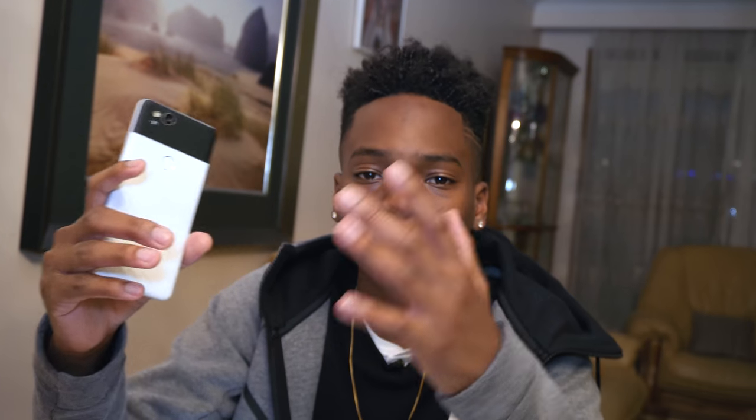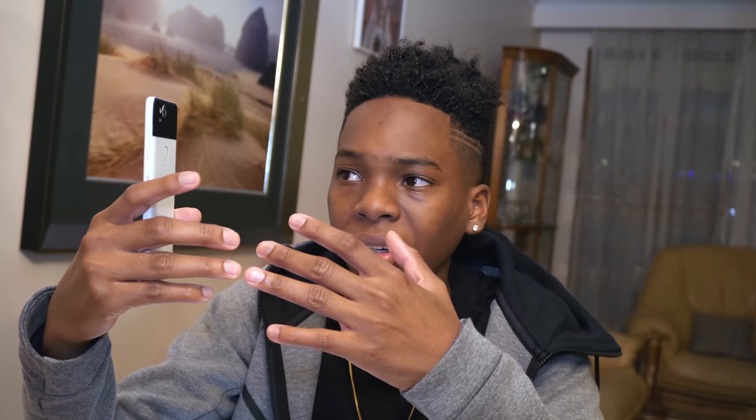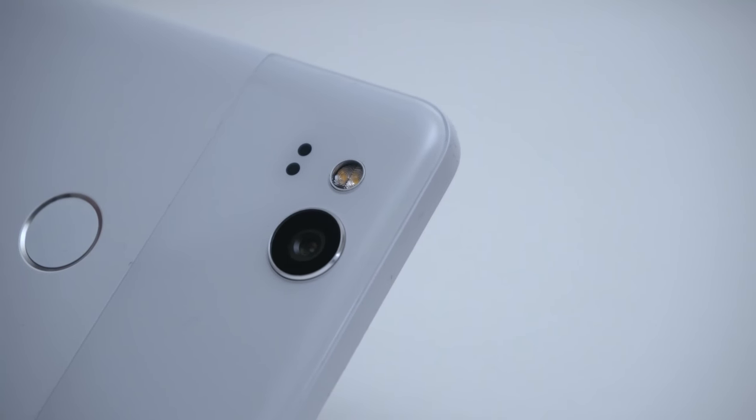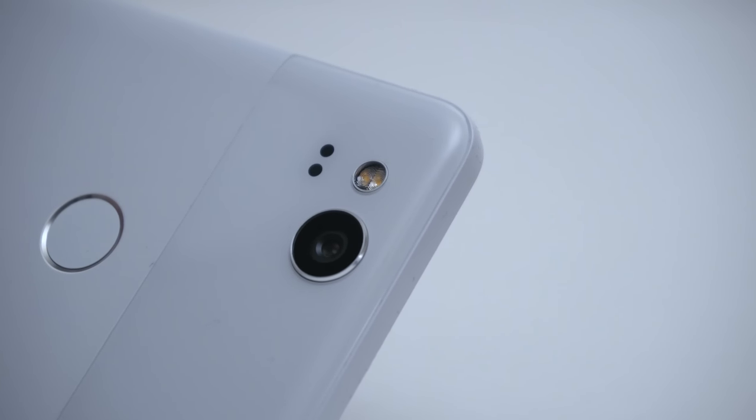But don't think the Google Pixel 2 doesn't have some tricks up its sleeve as well. You might look at the Google Pixel 2 camera and think, how the hell could this thing do anything special? Well, this camera uses software and AI to create the same effect that the iPhone 10 does. It's called bokeh. So with software engineering, the Pixel 2 even does a better job than the iPhone with two cameras to create those bokeh effects.